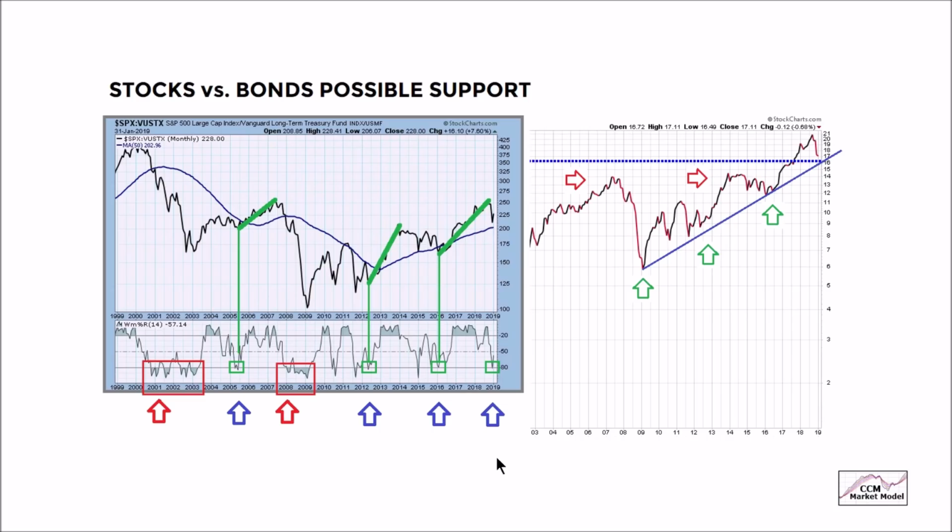Given what we know today, the present day looks a lot more like this constructive look here, this look here, or this look here. And thus far, this really doesn't look anything like this or this. And notice in these cases, we didn't bounce above 80. We blew right through it. We didn't bounce above 80 here. We blew right through it.